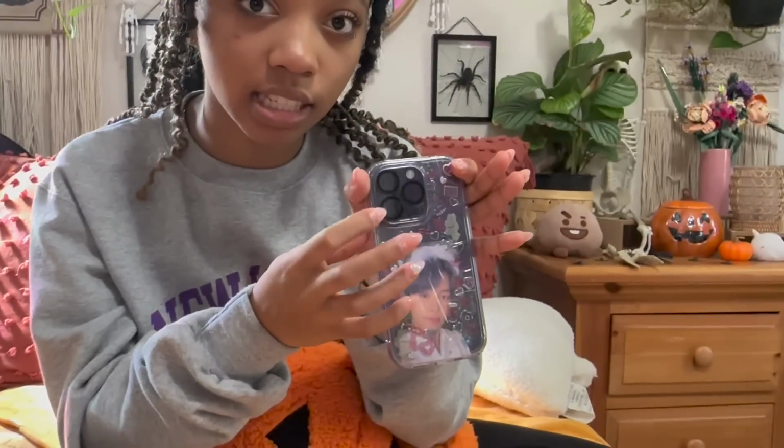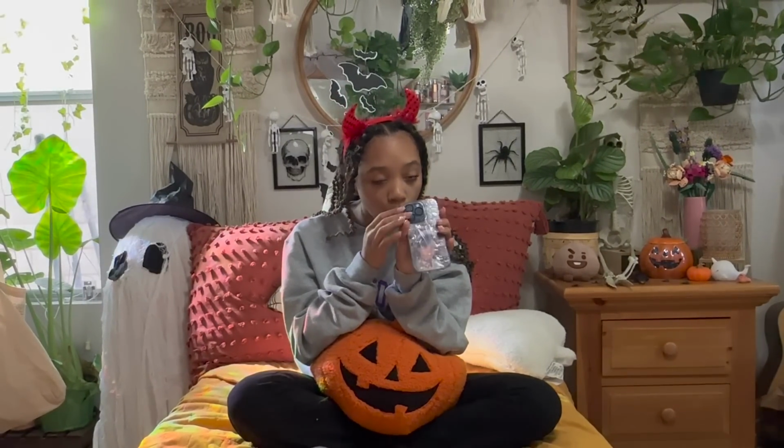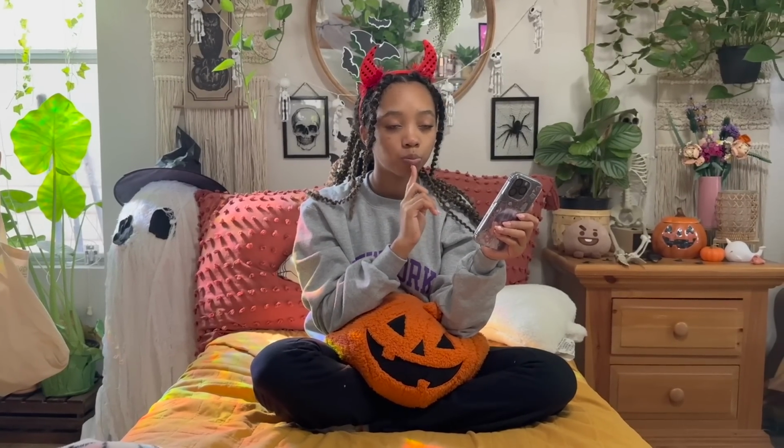The cameras stick out, so I had to get these camera covers on it because without it they would be so bulky. Yeah, and then it risks messing up the... But yeah, I do recommend not getting it if you don't want that camera quality, but the camera quality is really good, really crisp, really sharp. So yeah, and that's basically it.